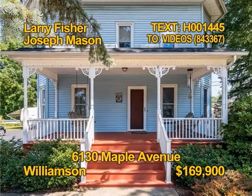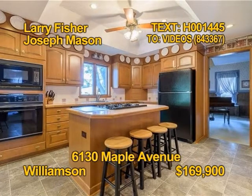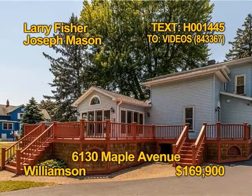This marvelous home in Williamson is a must-see. You'll find 4 bedrooms and 2 full baths in this 2,500 square foot home. Prepare meals in a sharp kitchen with a breakfast bar. This pleasant dining area is a great place for holiday celebrations. Relax with family and friends on a huge rear deck overlooking a beautiful backyard. Get all the details from Larry Fisher and Joseph Mason.